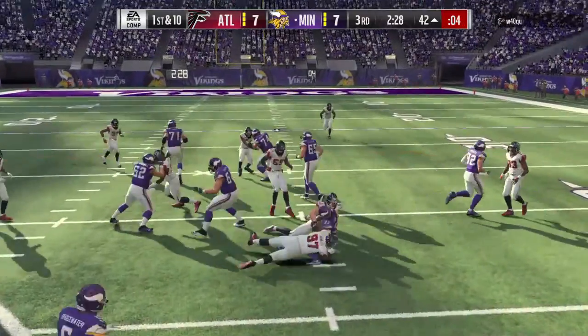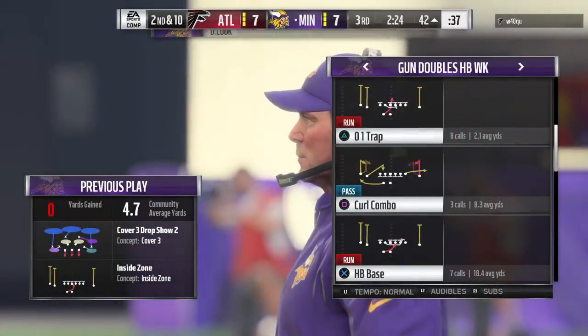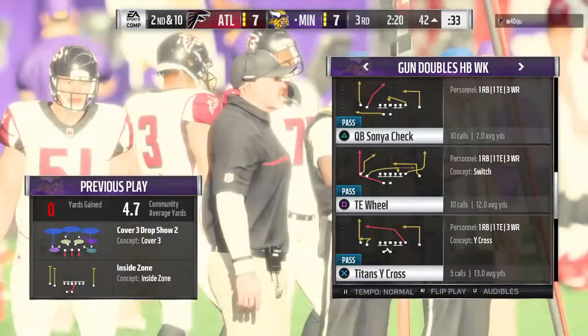They run again on first down. Cook trying to find a lane, but instead he'll get back to the line of scrimmage and no more. No gain on the play. It'll be second down.